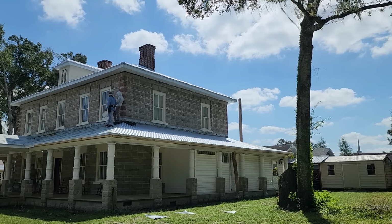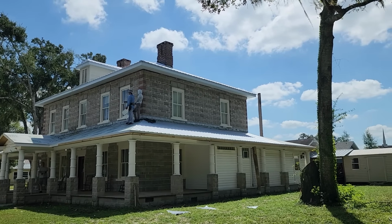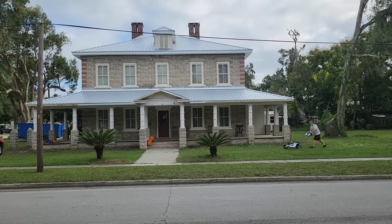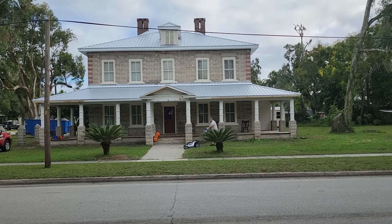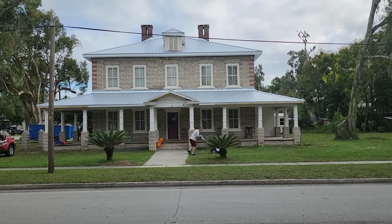So the bottom roof is finally going on, and they've gotten maybe 7/8 of that side done already. Steve's mowing the lawn, but just like that, we've got a new roof.